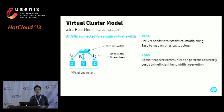Another model is the virtual cluster, also known as the hose model. Here, the virtual machines of the entire tenant form one virtual cluster, and each virtual machine is connected to the virtual switch through a hose which specifies the bandwidth guarantee for that virtual machine.